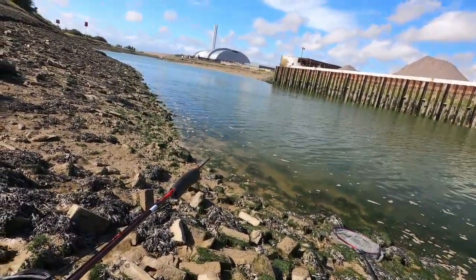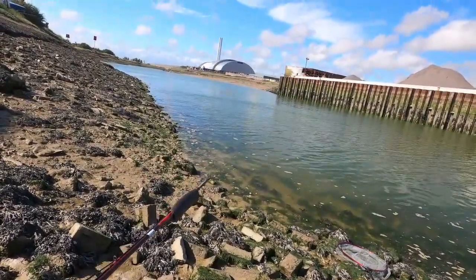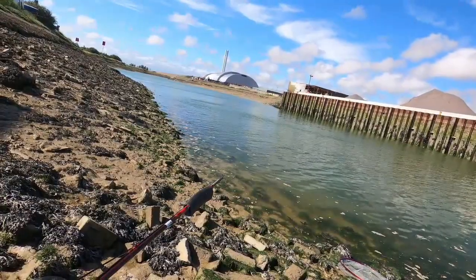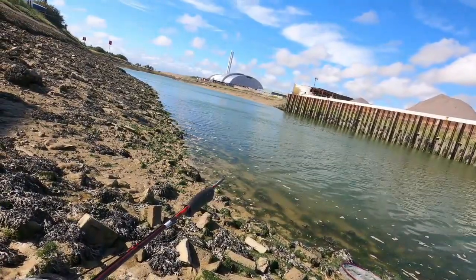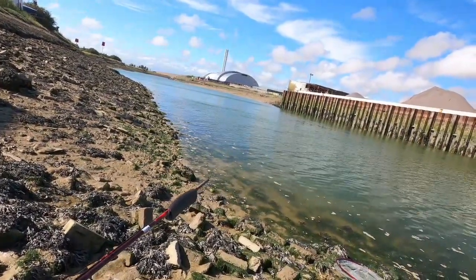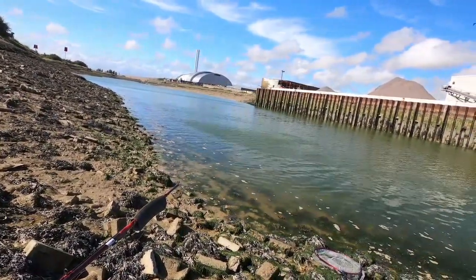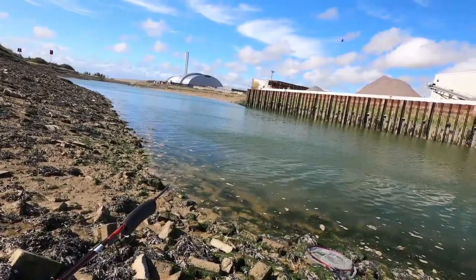So just tackling up now. I've got three rods with me. It might be a bit overkill, but basically I've got one very flexible rod that I'm going to use just to float a bit of crust. I've got a longer rod that I will put a waggler float on, and we'll have a go fishing deeper when the tide gets a bit deeper.